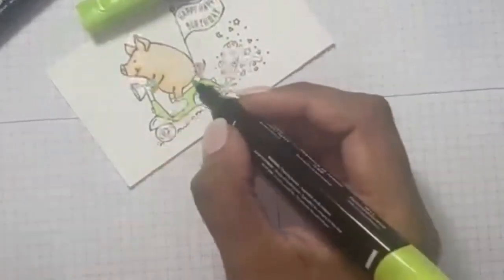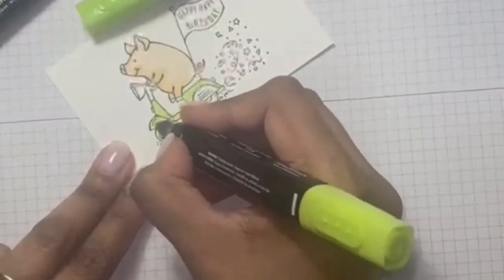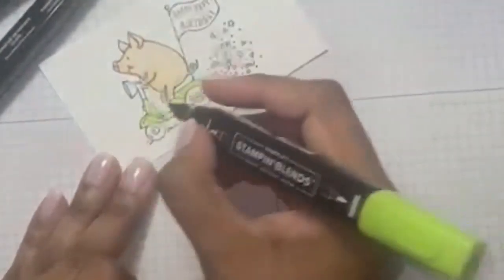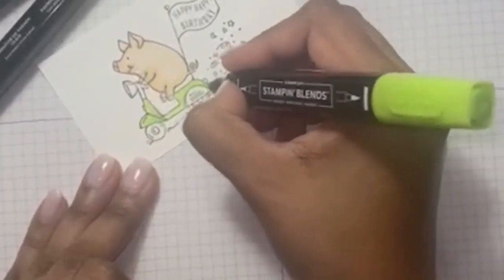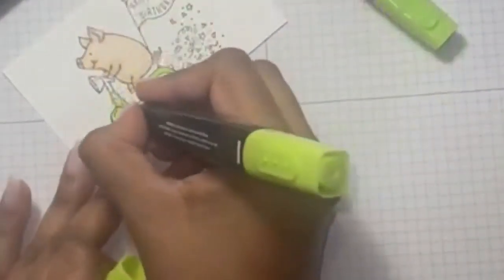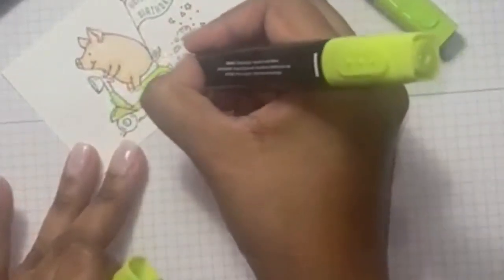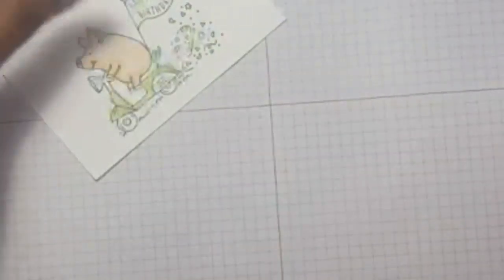And I'll bring this. I'll just color that with the light one, and then we'll go with the dark. And again, where the bottom the light would be less, so that's where I'm going to bring in the darker color. All right, so it's a nice bright scooter.